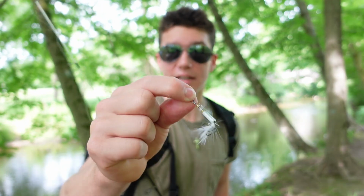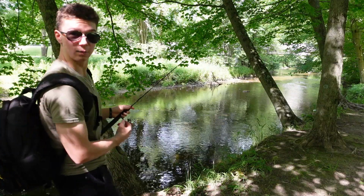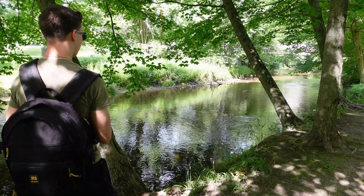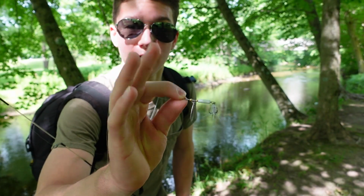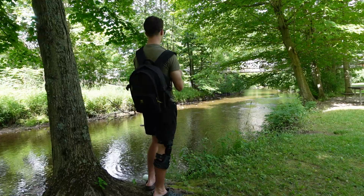Alrighty, so we've got our little inline spinner right here tied on. Let's see if we can get anything to go for it. Alright, here we go. First cast of the day. I actually really like the action of this lure. I didn't think the blade would turn that much, but it's definitely got some really good action, and I think we'll catch some fish with it.